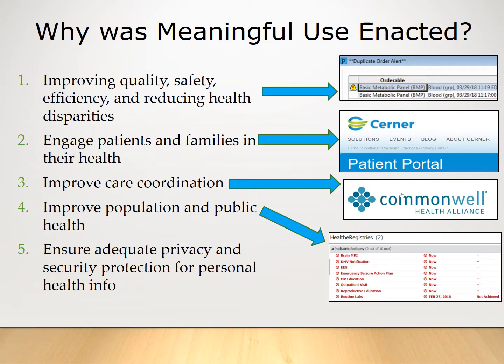Meaningful use is guided by the 5 pillars of healthcare outcome policy priorities. The first is improving quality, safety, and efficiency while reducing health disparities. We see lots of tools used in EHRs that make treating patients safer, like duplicate order checking, which is seen to the right. Other innovations like telemedicine reduce health disparities by allowing underserved areas to have access to specialists they might otherwise not be able to see in person.